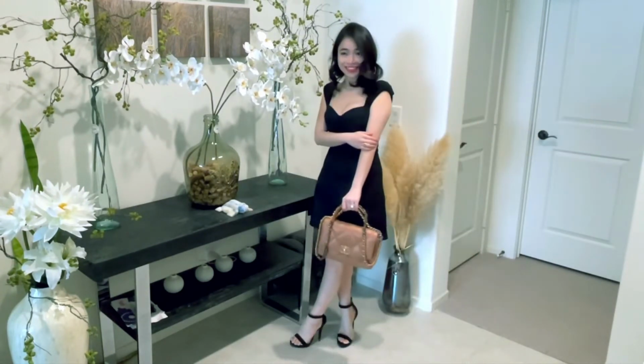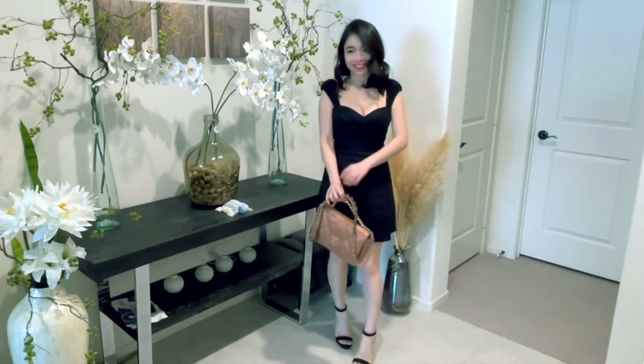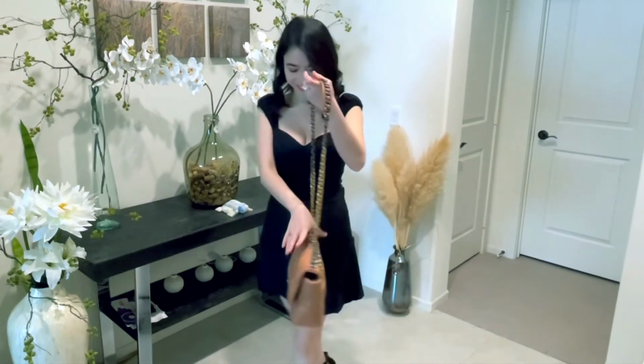And this is what it looks like without the jacket. Of course, with fall, sometimes it's cold and sometimes not so cold. So I always have a jacket with me. And a leather jacket in fall is just perfect.